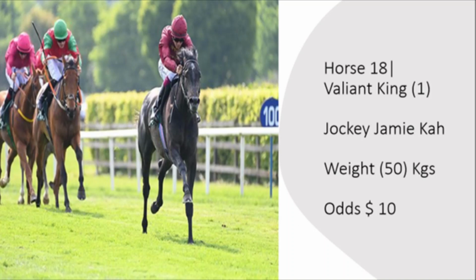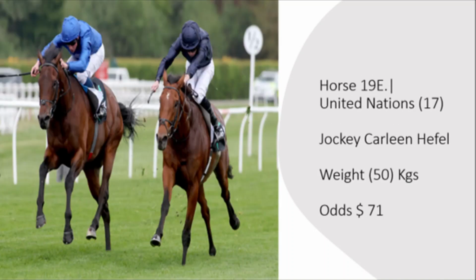Horse number 18 in the Caulfield Cup of 2023, it's Valiant King, drawn number 1, a very odd draw, or a sticky draw for this horse. Jamie Kah, the stayer for Joseph O'Brien with the 50 kilos. This horse is the best form reference leading into this, coming out of a second behind Vauban. Lightweight, good jock on, and has the form from over in Ireland, and I seriously think this horse can take a fair bit of beating here at $10. It's over the odds.